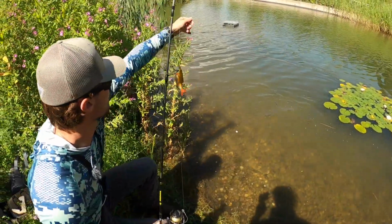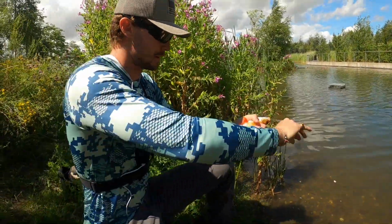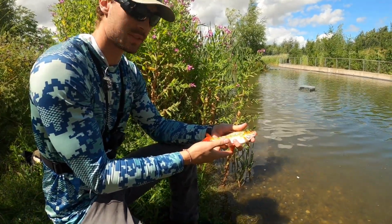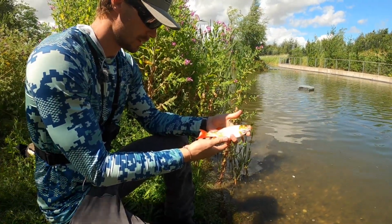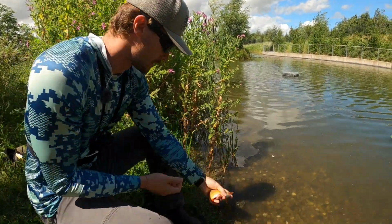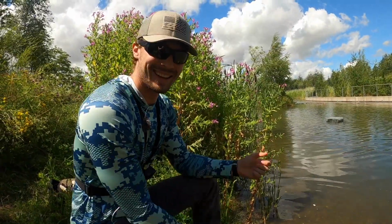Got him. And that's how it's done. That's how it's done. A bar of gold and silver with cherry red fins. Yeah, they look awesome. They look exotic. Really cool looking fish. There you go. They're just not getting the message, are they?